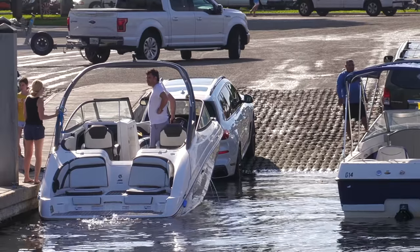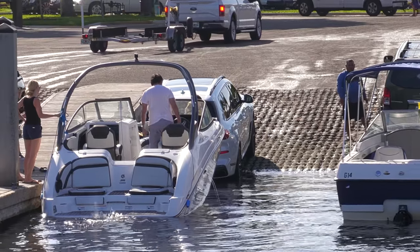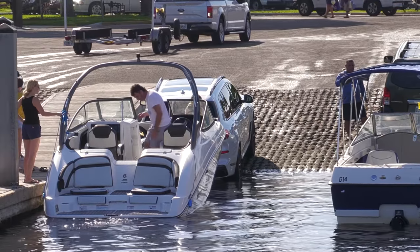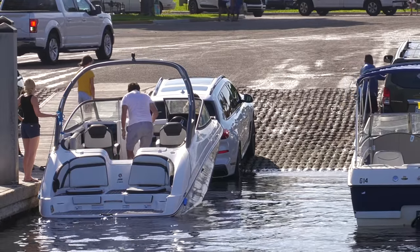I'll never forget the first time I did it, even. I was unloading a trailer and wondering why my trailer was floating. And then all of a sudden couldn't get the vessel off the trailer and really quickly learned, like, okay, yeah, I forgot the transom straps. That's why the trailer's floating and why I can't get the boat off. You boat long enough, everybody's gonna do it.